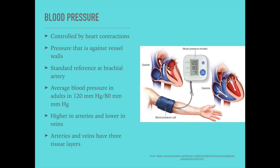Blood pressure is expressed in mmHg. Normal blood pressure in adults is 120 mmHg over 80 mmHg, the systolic pressure over the diastolic pressure, when measured at the brachial artery in the arm, which is a standard point of reference. Blood pressure is highest in arteries and lowest in veins.